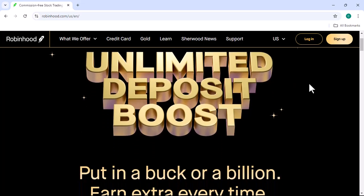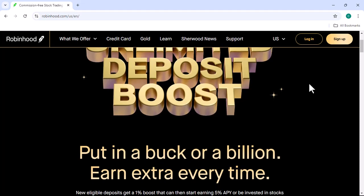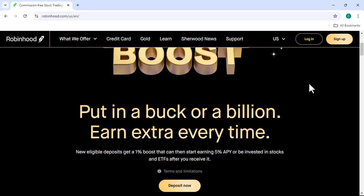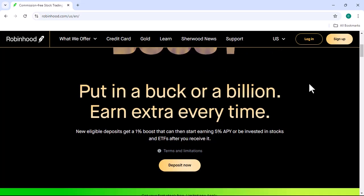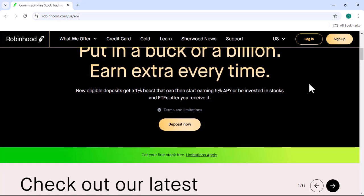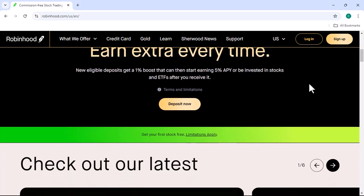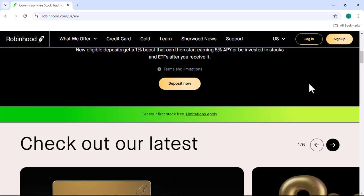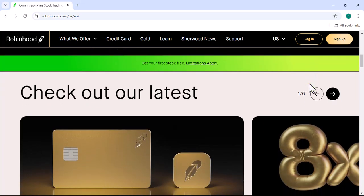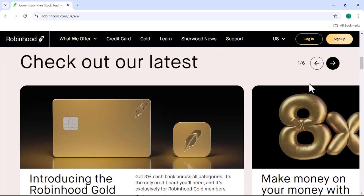Today, we're going to be talking about a topic that's been on a lot of people's minds lately, Robinhood Bank and whether or not it's FDIC insured. Now, before we dive into the details, let's take a step back and talk about why this is even important. You see, when you put your money in a bank, you want to feel confident that it's safe and secure. That's where FDIC insurance comes in.